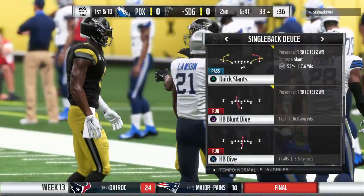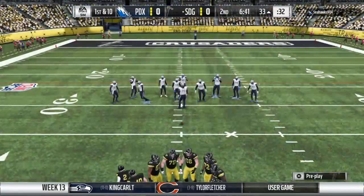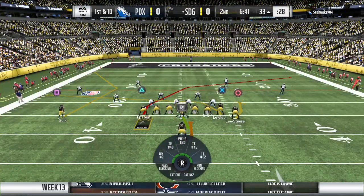37-yard return. And this offense, they're going to have excellent field position. They take over with a 1st and 10 on the short side of the field. So they'll come up 1st and 10 now from the 33.